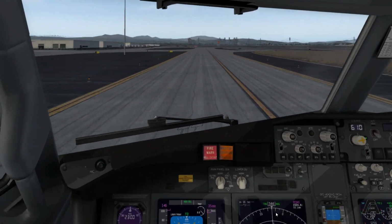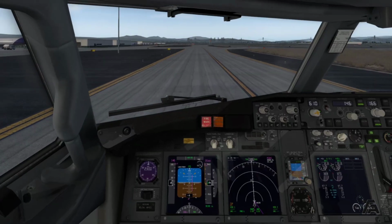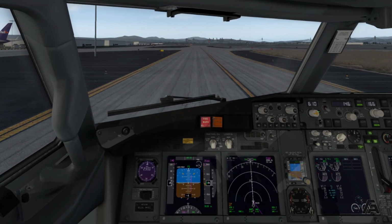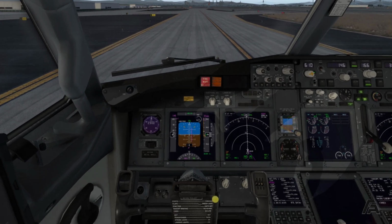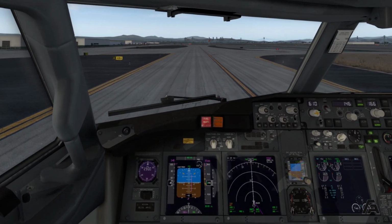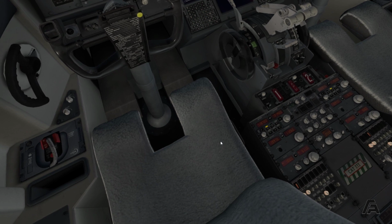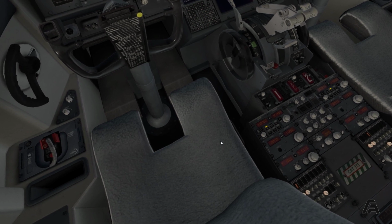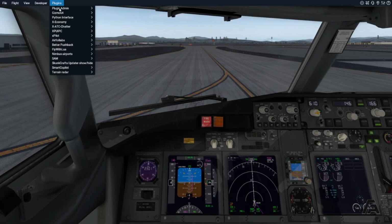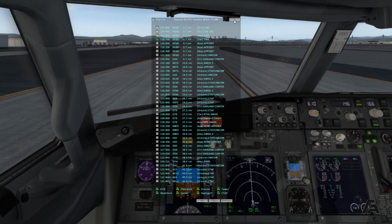We're going to go all the way down to Alpha. Follow the last one. Alpha Hotel on course. Switch that over to Tower. And 120.8.